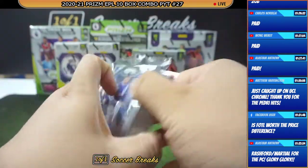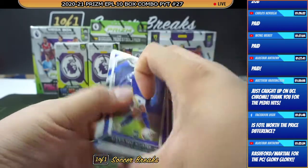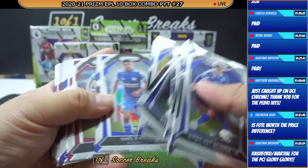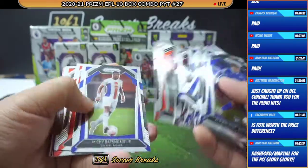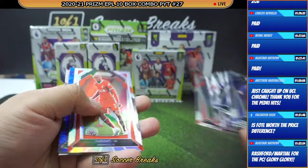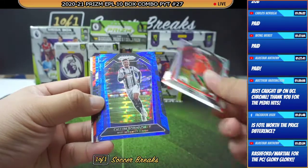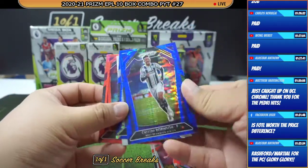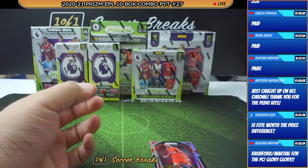Alright? All numbered colors and some of the special colors as well. I'm gonna just run through these base cards to look out for the two big players. Nope, not there. Fabinho. Alright, we got our first one. Fabinho Silva. Callum Robinson, Tom Kearney, and the red Ollie Watkins. Not bad there for Aston Villa. Red is one of the rarer colors.